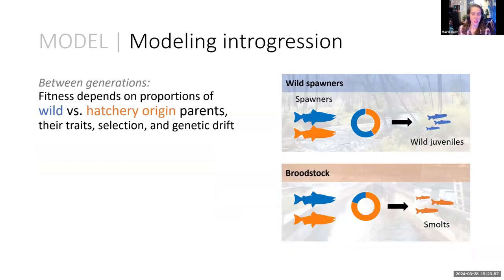Okay, so how do traits actually get passed on? This is a function of that introgression that I focused so much on at the beginning. So as I mentioned, there are two places where interbreeding can happen between hatchery and wild fish. So one of these is in the wild. And just to let you know, a couple of details about the model.